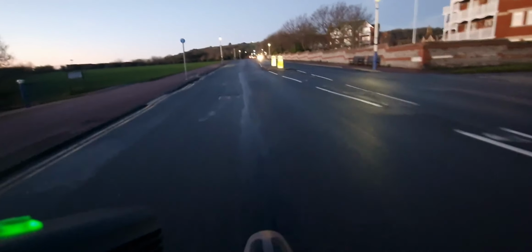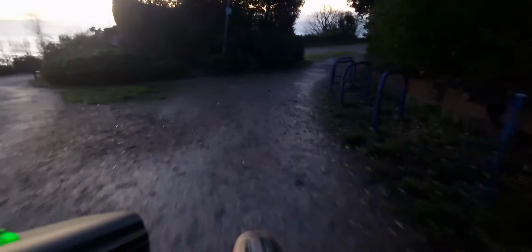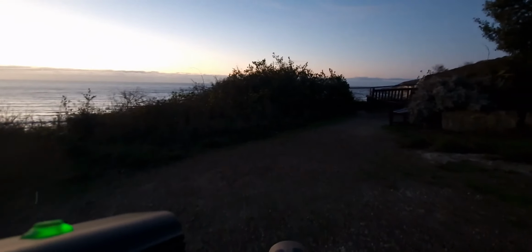I don't want to keep going too far. Oh, there we go. I'm going to pull down here. Good morning. What a lovely place to pull down and park up. Let's watch that sun come up. And like I said, I'm going to pause it and then carry on once I leave here. Look at that view. I'll show you Beachy Head from over here. I can move over here a bit. Just got off the bike.